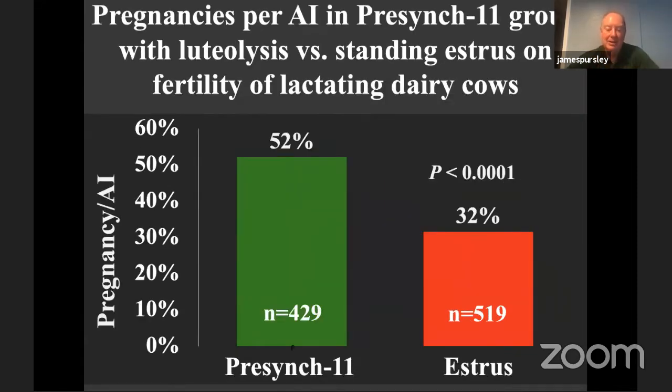When you include these data and only account for the cows that actually had luteolysis, I switched the slide around here. Presynch 11 cows then had a 52% chance of becoming pregnant. So we've taken the cows out that didn't have luteolysis. So all we've got to do is get all cows to regress their CL in this case, and we get really good fertility with Presynch 11. That's excellent.